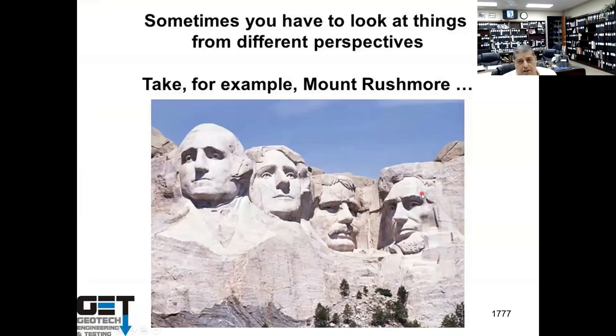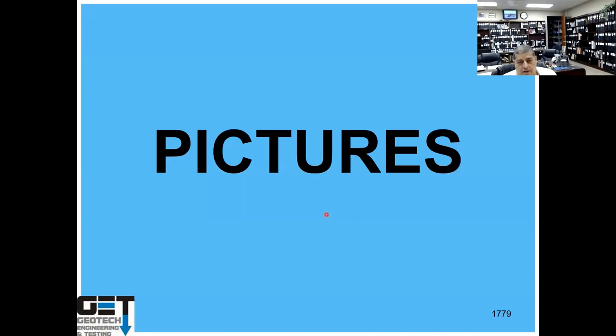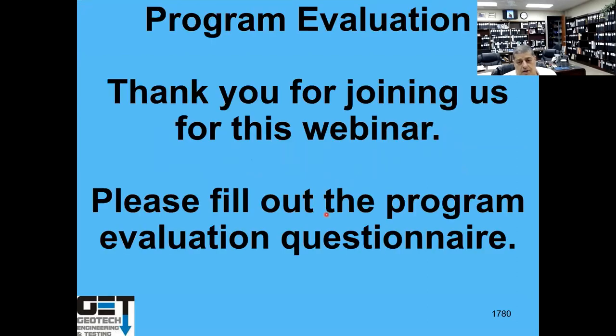Sometimes you may have to look at things from different angles. This is the front of Mount Rushmore. This is the back of it. So you've got to be very careful when you look at things. Send me pictures of this stuff. If you've got pictures of good projects with ground modifications or anything else, send them to me.